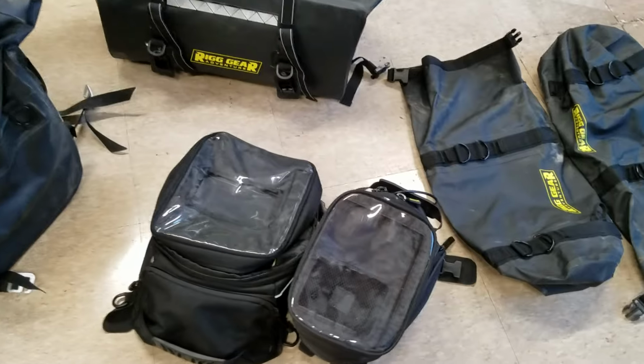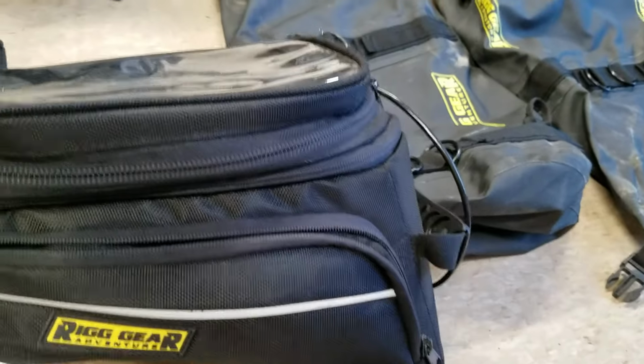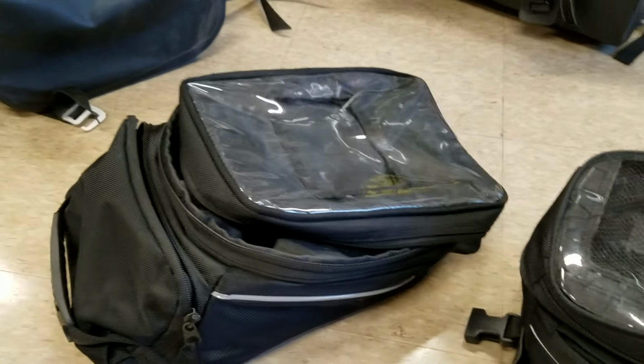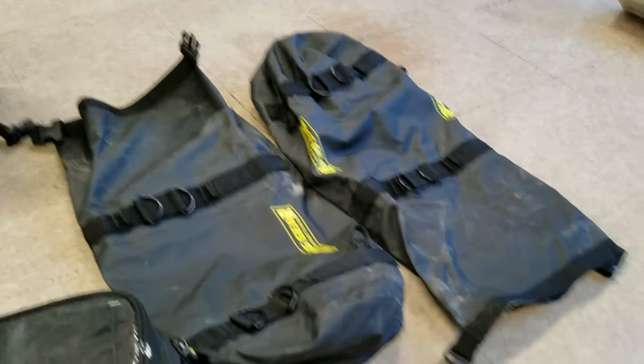I've got two different tank bags. I've got the smaller one. I think they call this the Trail's End. And then this is their old version, which I have. And then they gave me these roll bags.